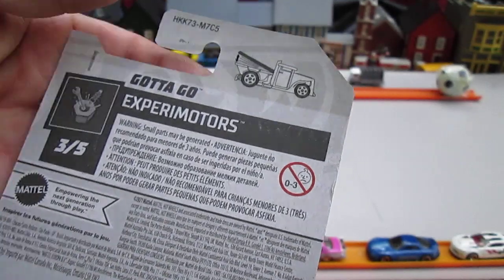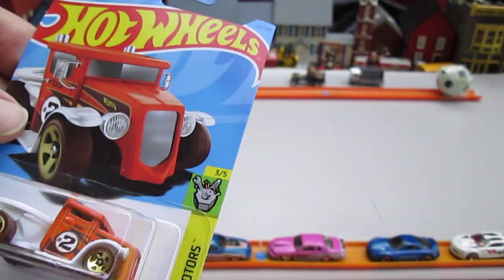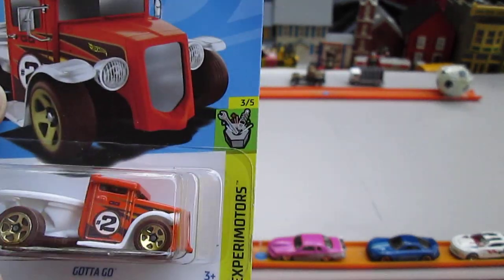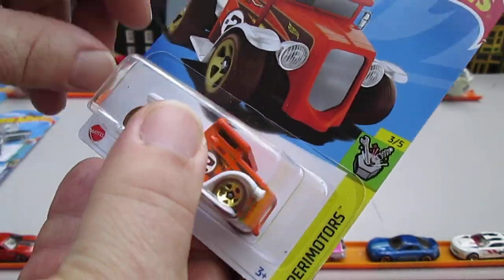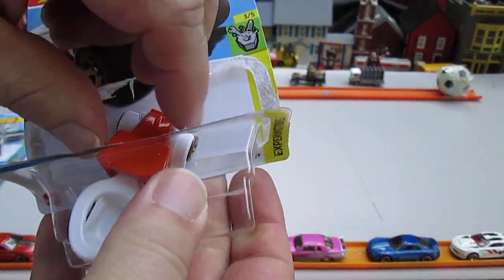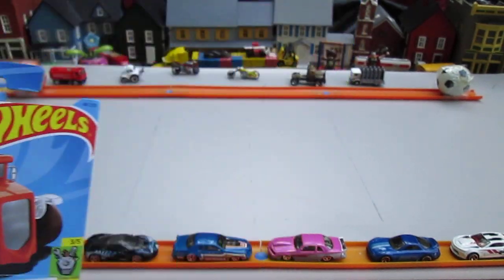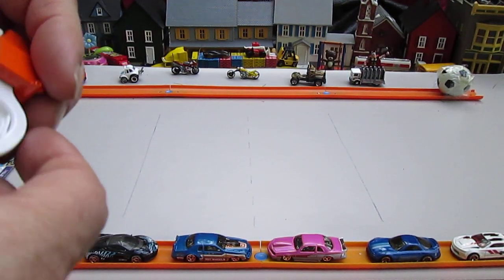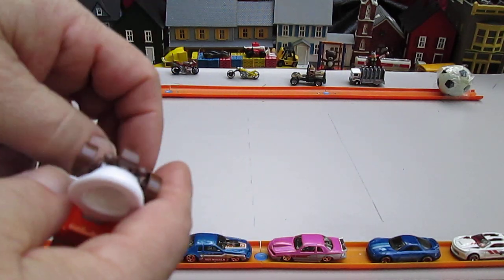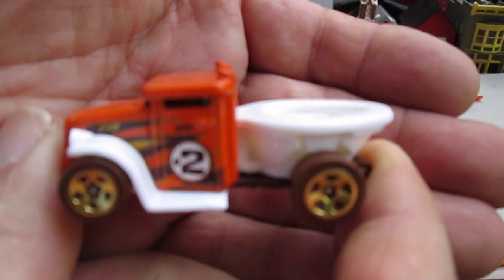2021 copyright, and there's your moving action right there. Seat goes up and down with the clickety click of one of the wheels. Let's get it out of the package. It's got some cool colors to this one too. Not sure how many Gotta Go's they have, but I've got at least most of them. Yeah, that's too funny. Number two.